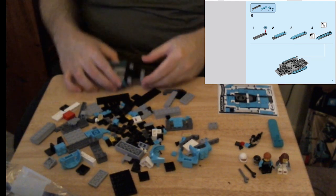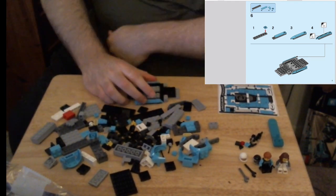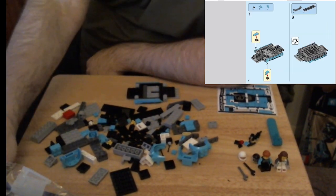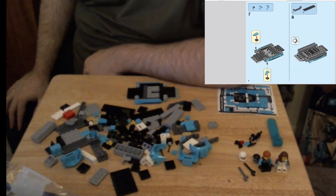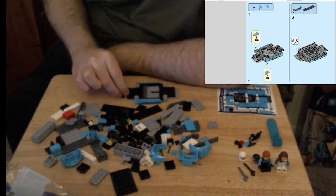make those better. This car looks like a substantial build, and you'll remember this set has a third build we do when we finish the car, so let's just go on. It looks like the instructions are running.